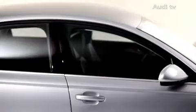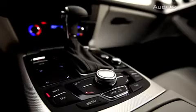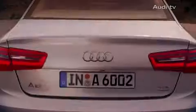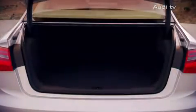Despite all this economy of weight, the Audi A6 doesn't skimp on comfort. The saloon car is 4.92 meters long, 1.87 meters wide, and has a luggage compartment volume of 530 liters.